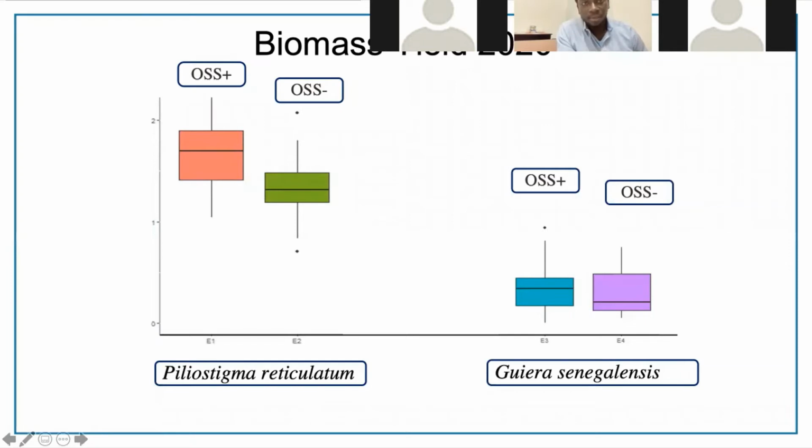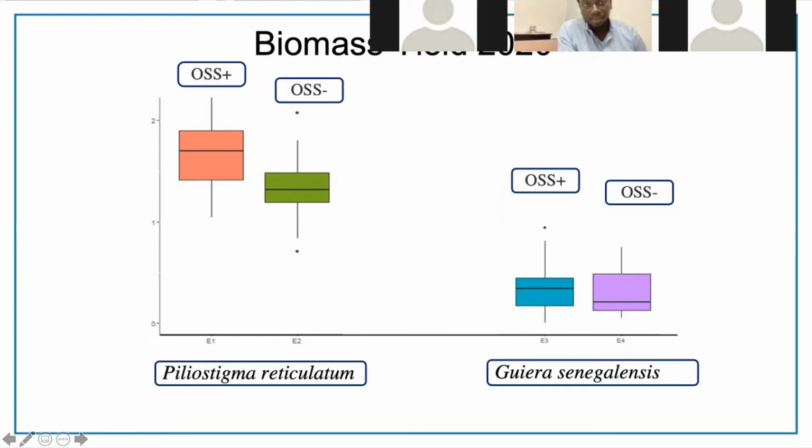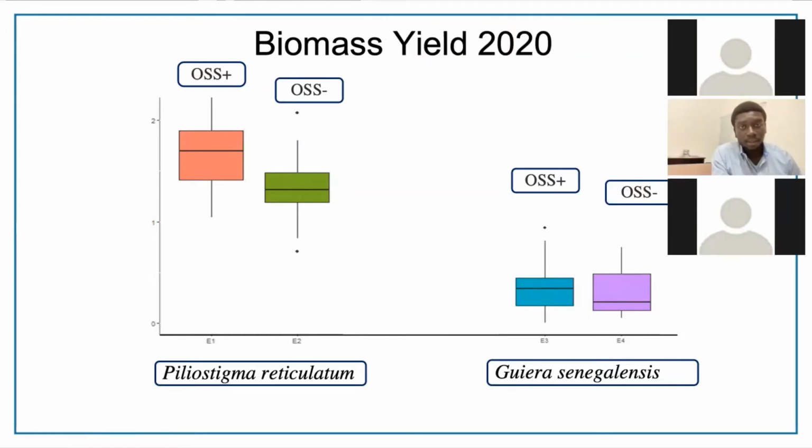So this is just to remind about the results that we recorded in 2020. In this plot, you can see OSS plus is the system that is optimized, where we have the involvement of the shrub, and OSS minus is the plots where you have nothing, a representation of the true condition of the farm, which is growing cowpea without any inputs. Piliostigma reticulatum is in Nioro, a wet area, and Guiera senegalensis is located in Cheikh, a dry area.